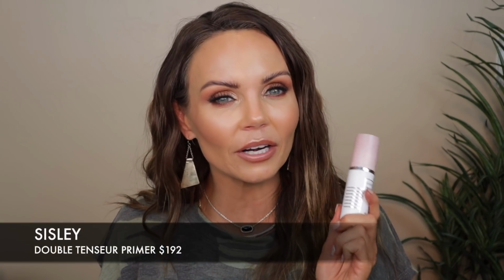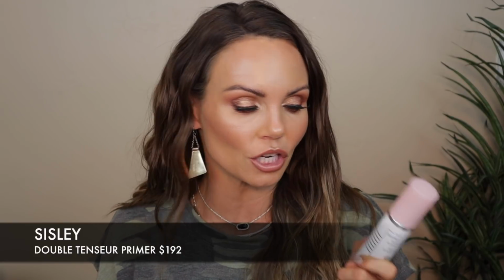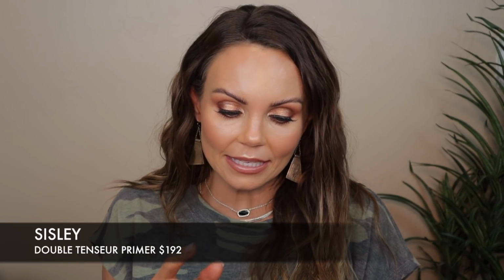I think this is $190-ish. This is the SISLEY Double Tenseur Instant Long-Term Base, I guess. I don't even know. It's the primer. It's the SISLEY primer that everybody's raved about for years. I see the hype behind this. This is something that I really like, and I see and understand why people love this.